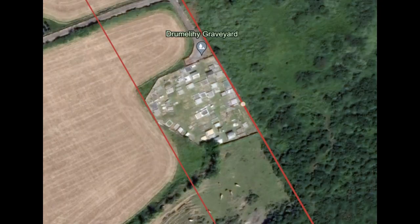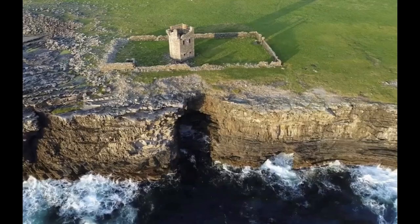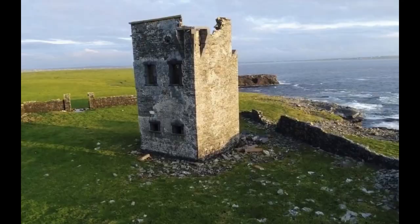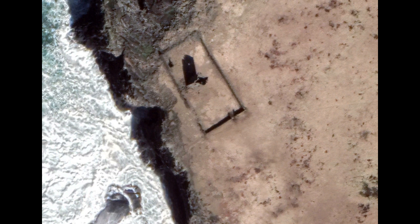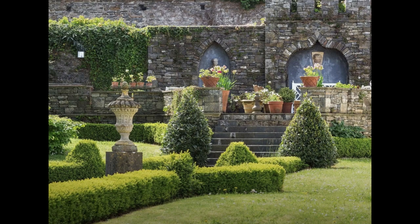Dromaleahy is a 6-sided polygon with a couple of parallel sides, and we'll look at those parallel lines first. Taking those parallel lines away to the northwest, we go to Mutton Island, off the coast of Quilty, and there's a tower house out there with an enclosing wall. And looking at our parallel lines from Dromaleahy, we see they sit perfectly on the enclosing walls there. That's not all. If we take those parallel lines away to the southeast, we find that they go into the gardens at Glynn Castle. That's only 20 or so kilometres away across the Shannon.